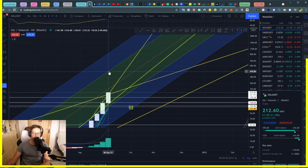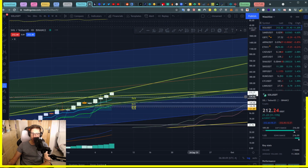I'm talking on a weekly time frame, and that's why it's so high. But on a weekly time frame, that will bring us up to 470. So at least we have a first level here at 239 on a daily, most probably. So let's look at the daily.